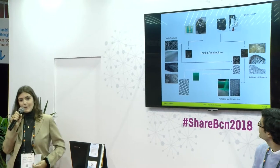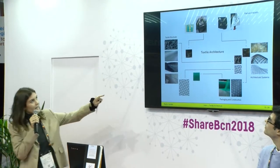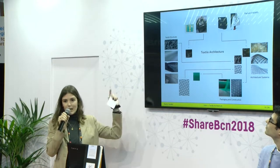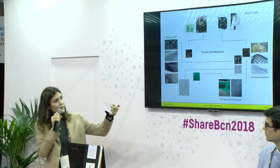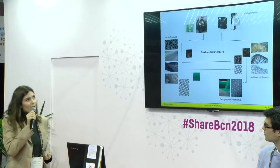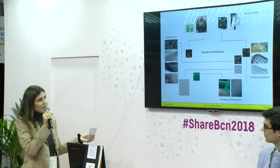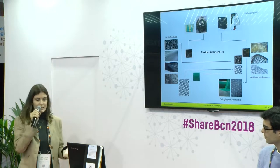So as you can see, my proposal combined many different fields. On one end, we have more of the textile 2D microscale world. On the other hand, we have more of the architectural systems, and I also combined inspiration from the fashion industry and packaging and constructive materials as I was using bubble wrap.